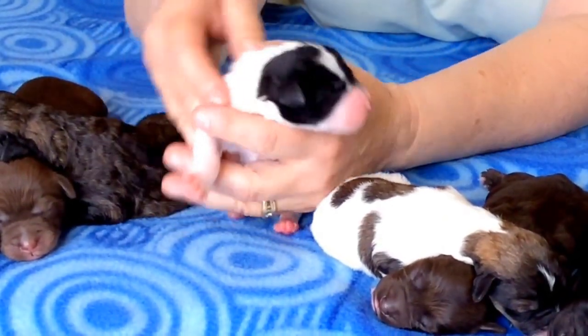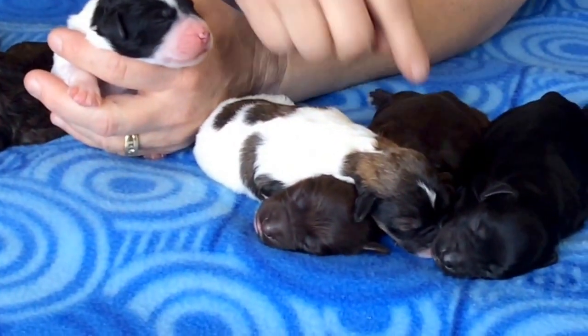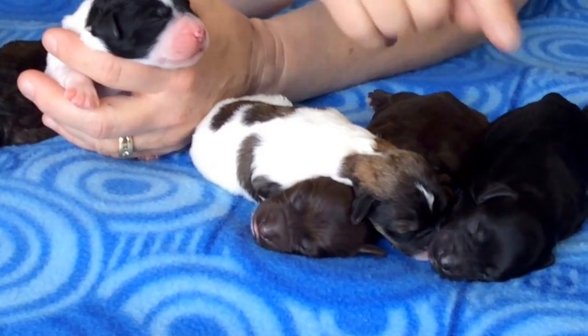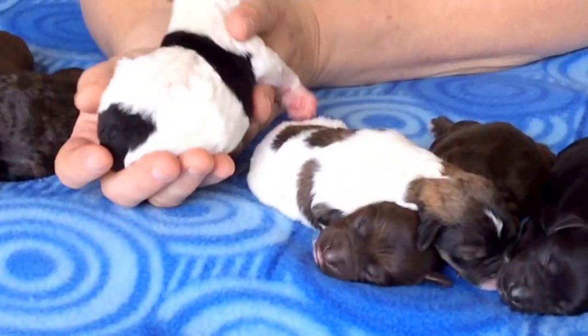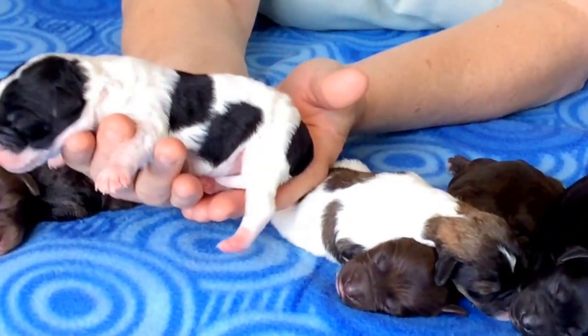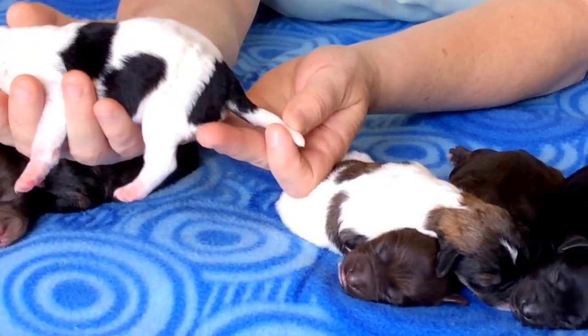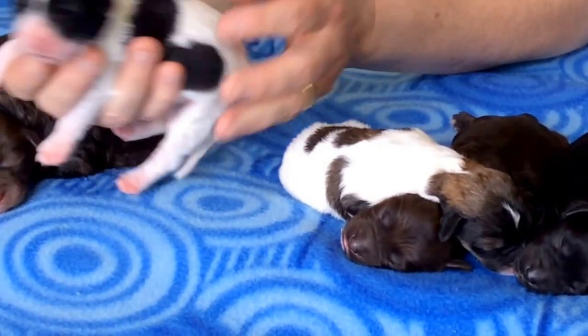Her eyes will be black. Anybody that has brown on their coat or a brown puppy will have green eyes or hazel. The black will have black eyes. So this little girl will have black eyes. So that'll show you what her back looks like. Let me show you her markings on this side. And she's got a nice black spot right above her tail, and her tail will come off right at the end of that black spot.